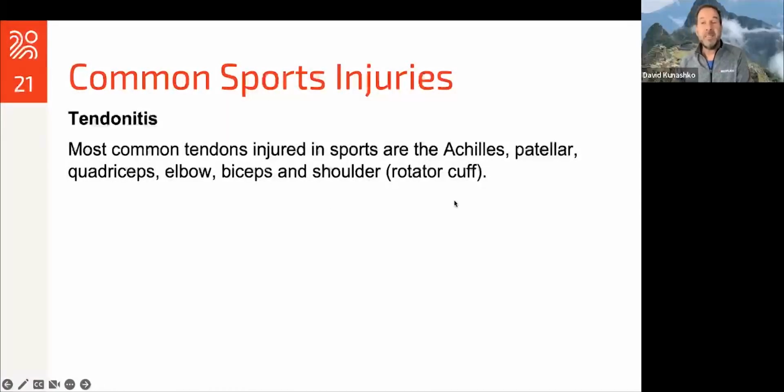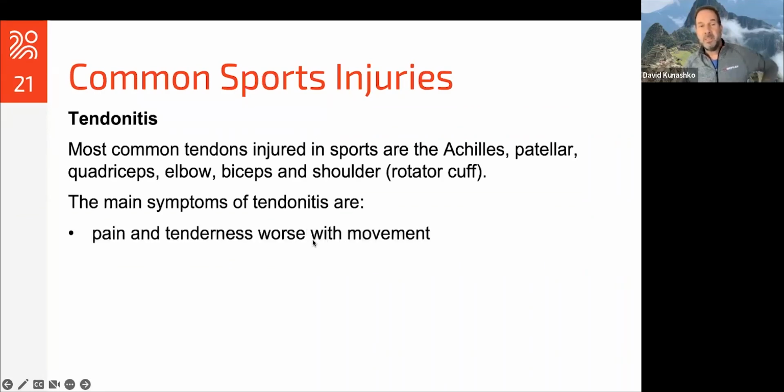Most common tendons to be injured, I'm sure we're all aware of Achilles tendon, patellar tendon. That's the tendon between your kneecap, patella, and the tibial tubercle of the tibia or the shin bone. Quadriceps tendon, where the quads attach to the top of your patella or your kneecap. In and around your elbow, of course, we refer sometimes to that as golfer's or tennis elbow. Tennis elbow is on the outside, golfer's elbow is on the inside. Biceps tendonitis is a common one. And of course, rotator cuff tendonitis at the shoulder. Lots of other tendons can be involved, but these are the typical ones you see injured.